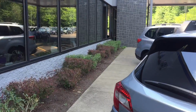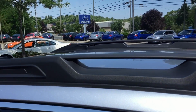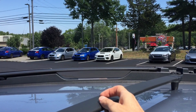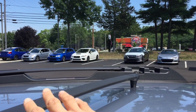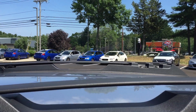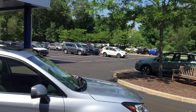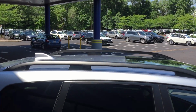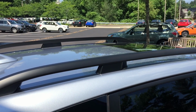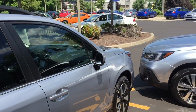Another example is the ingenious integrated crossbar system on the Outback. So of course the rails go longitudinally, but standard on every Outback model except the Touring are these configurable, adjustable crossbars, so that you can pull them out when you need them and just fold them back in for better fuel economy when you don't. You can also put bolt-on crossbars on the Forester, but they're not standard, and you can't get that swinging design like you saw in the Outback.